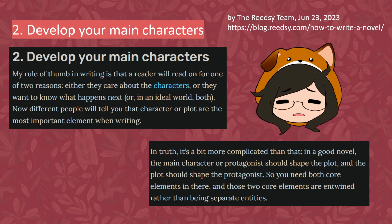About plot or character kind of thing, but the plot and the character are sort of entwined. So you can't have plot without character, and the character can't develop without there being some sort of plot to carry that development through. So, yeah.